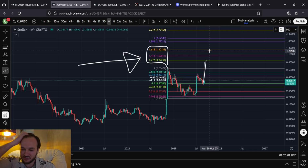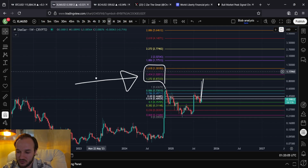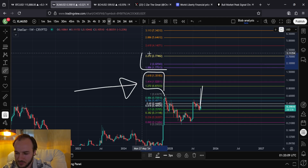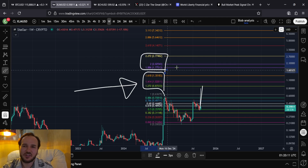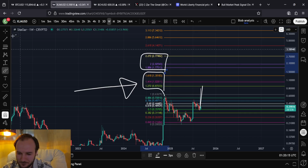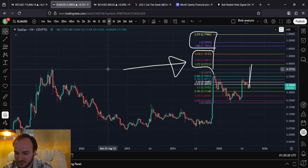And I think that this is just the first kind of area that you'll stop at. Personally, I believe that Stellar Lumens will see prices at least at about $1.77 to $2.77, something like that. Something above $2, but honestly, probably not above $2.50. Because again, not only will you be breaking out of this very key significant area, but you'll be breaking out of new all-time highs as well.